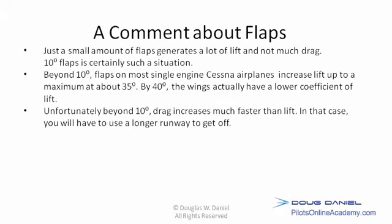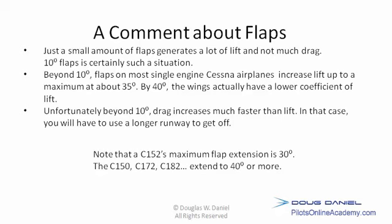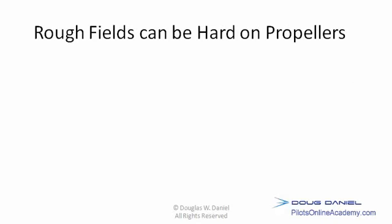Unfortunately, beyond 10 degrees, drag increases much faster than lift. In that case, you will have to use a longer runway to get off. Please note that a Cessna 152's maximum flap extension is 30 degrees. However, the Cessna 150, 172, 182, 206, 207, 210, 177 extend to 40 degrees or more, but still hit a maximum at around 35. Rough fields can be hard on propellers.